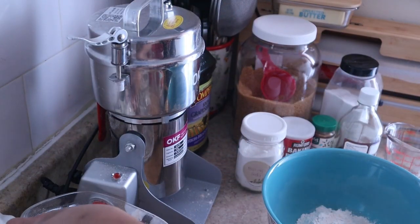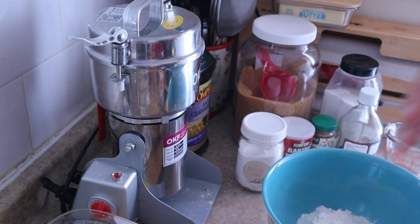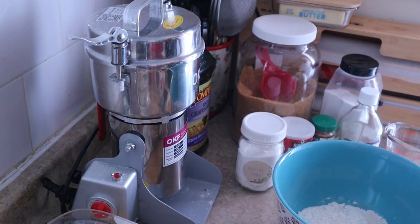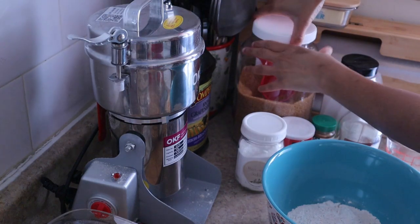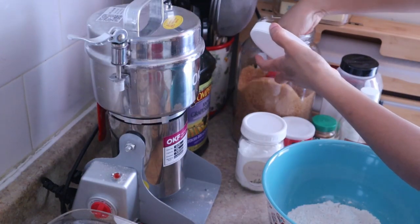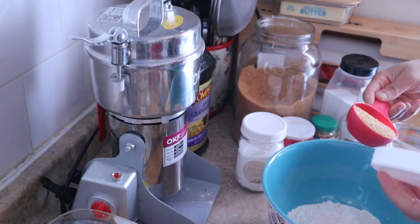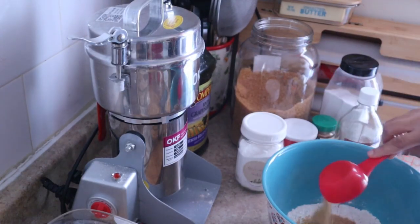So in this bowl, I've combined all of my wet ingredients. I have my oil, my applesauce, my water, and my vanilla extract. And now I'm going to combine all the dry ingredients. I have my milled flour. I will be adding some sugar, some baking soda, some baking powder, some salt, and some pumpkin spice. All of this will meld together and give a nice flavor profile for these chocolate chip muffins.